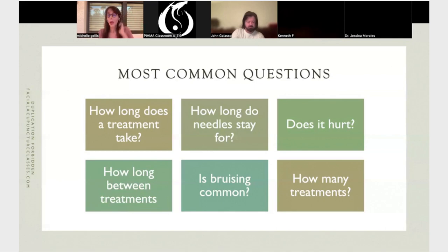Does it hurt? The truth of the matter is my patients are so relaxed when I'm doing cosmetic acupuncture and I use very high quality, very thin needles on the face. I use tubes and most of my patients are either asleep while I'm putting needles in their face or extremely relaxed. I do some ear points and other things to calm them down.